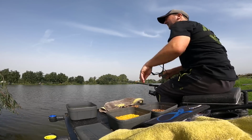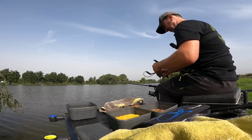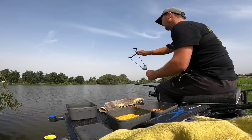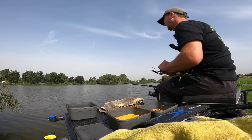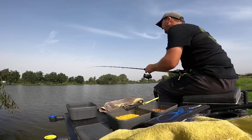Still feeding that 6-meter line, a few grains of corn as well. You can probably tell by the sound of the catapult now that I'm firing those pellets further. There are 1 or 2 fish moving, but they are right out in the middle. I'm guessing that they're F1s. Let's just see if this extra bit of distance is going to make a difference.